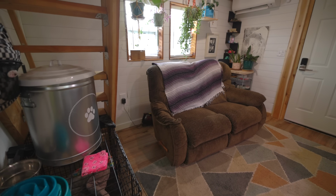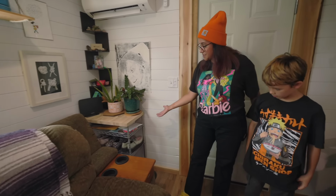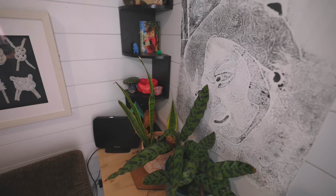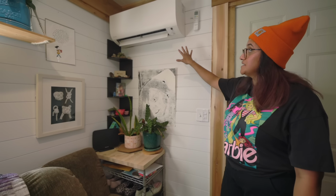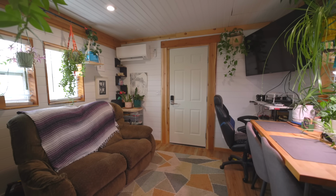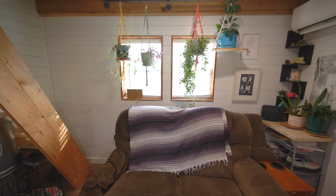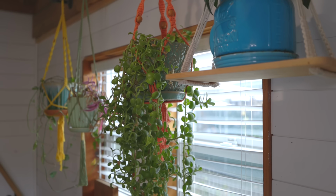So this is the living area. So over here, I have some storage for some shoes, and I have an area here for some plants and our little rock collection. And up here, I have my mini split. That way I can have some heating and cooling at any season. And I also have these two south-facing windows for some light. That way we can get a little bit of warmth during the winter.